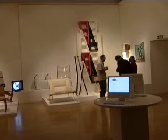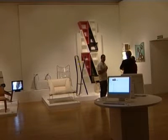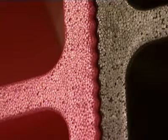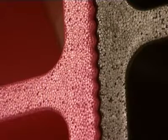A British idea that's already in production is Peter Marigold's concept for portable storage units. Made from expanded polypropylene, they're light but stacked together in strong formations that are ideal for many different uses.